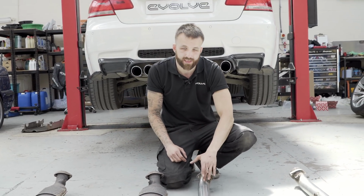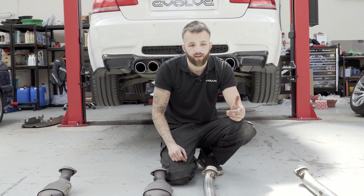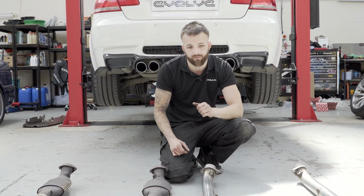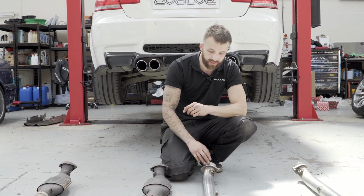Generally with this system and the Stage 2 package combined, you gain around 30 to 40 horsepower. So we're going to give that to the customer, combined with the GTS software as well to help with the gear changing and remove that delay in the reverse. So now that we've taken a look at the two exhausts, we can get this fitted to the car and see how it sounds.